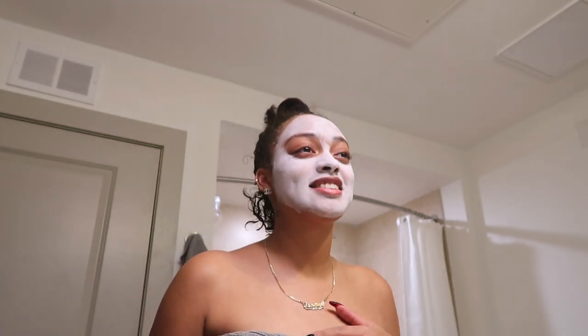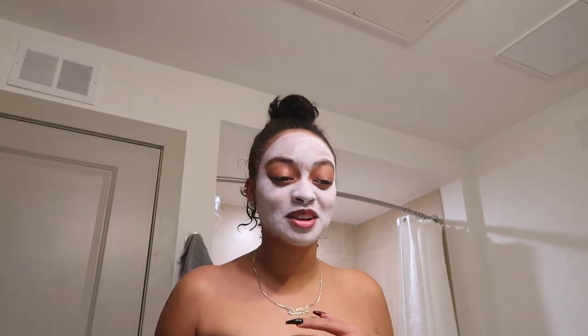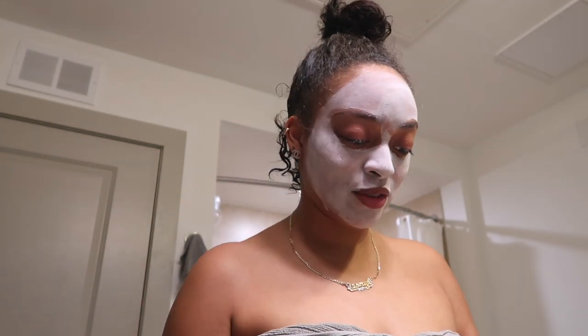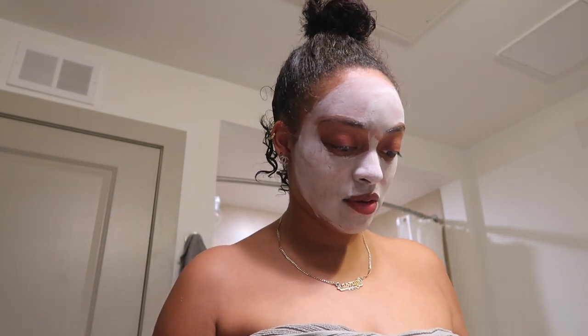You guys, I have on my towel. I just got out of the bath. I feel so relaxed. I just wanna lay down. So I'm gonna do this very quickly. I'm gonna wash off. This is my little face towel that I use. And I'm just gonna do my nighttime skincare routine.